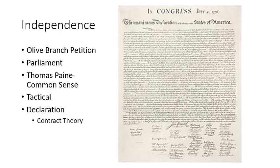However, what's really going to give a push for independence is going to be Thomas Paine. He is going to give the cause of independence a powerful boost by publishing a pamphlet called Common Sense in January and February of 1776. Now, this pamphlet, Common Sense, is basically going to denounce King George as well as make a case for independence.